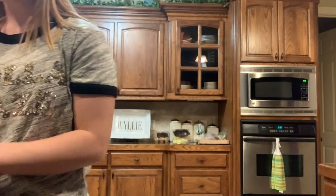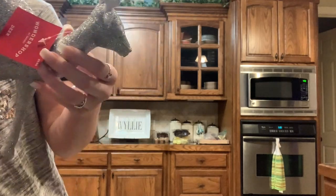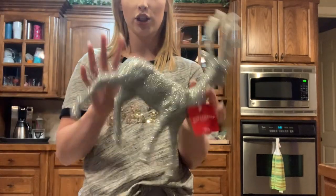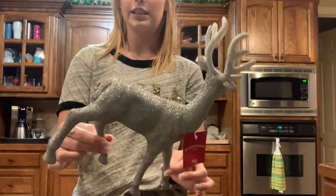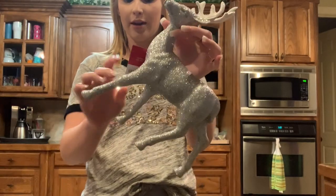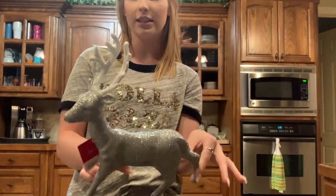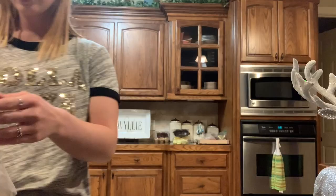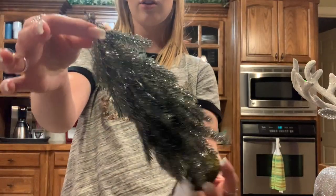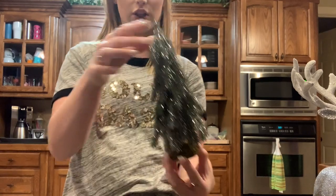And then, I needed some cute little pieces. So I got this sparkly reindeer, something like that. Yeah, a deer. This was $8, so a little overpriced, but it was really cute. They also had this in pink. That's more your aesthetic. And then I got this cute little baby tree that I thought was so adorable, and this was $5.